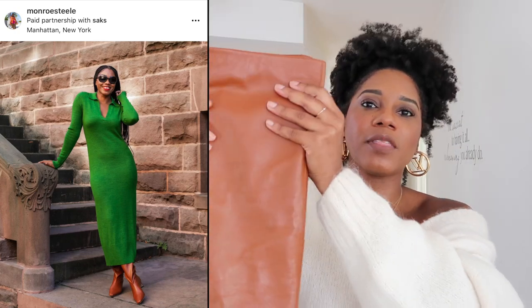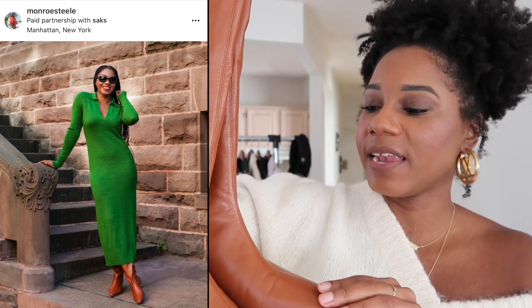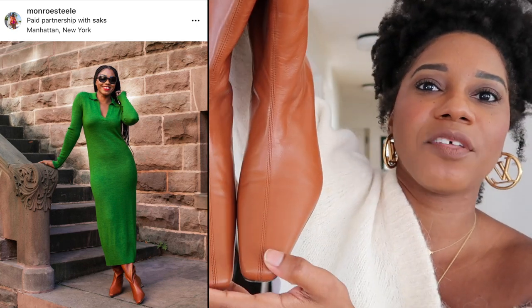These are STAUD, and they are a kitten heel boot, but they still look very, very chic. They are tall, that beautiful brown caramel color, in that nice leather with the stitching down the front. Just a really nice boot. I have these in this color. I also have them in black.